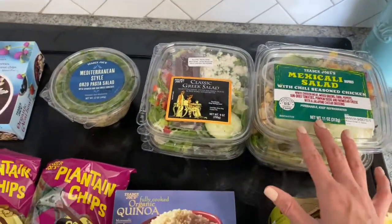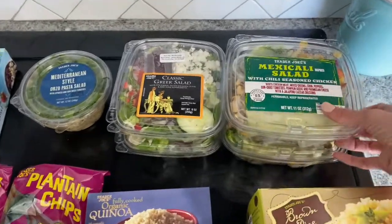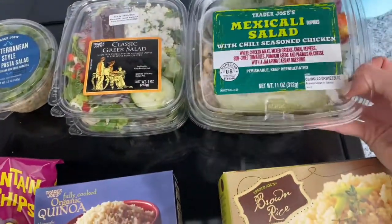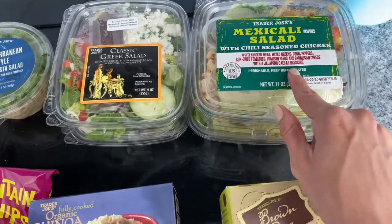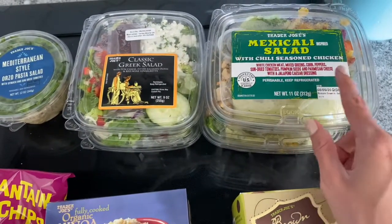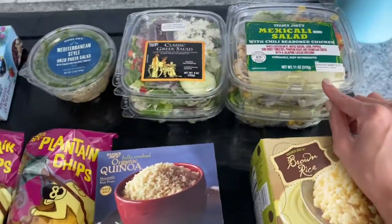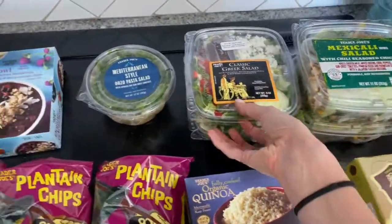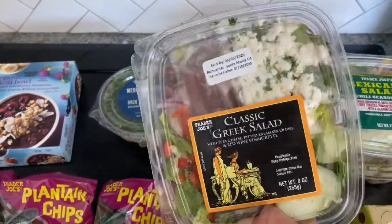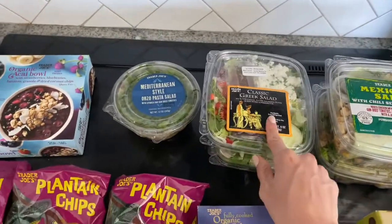And then last, these are what I'm going to be taking to work to eat. So I got 2 of the Mexicali salads. This looks like it has chicken, some mixed greens, corn, peppers, sun-dried tomatoes, pumpkin seeds, Parmesan cheese, and a jalapeno Caesar dressing. That sounds super good. And then this is just a classic Greek salad. I'll probably take the feta out because I don't like feta, but I love Greek salads.